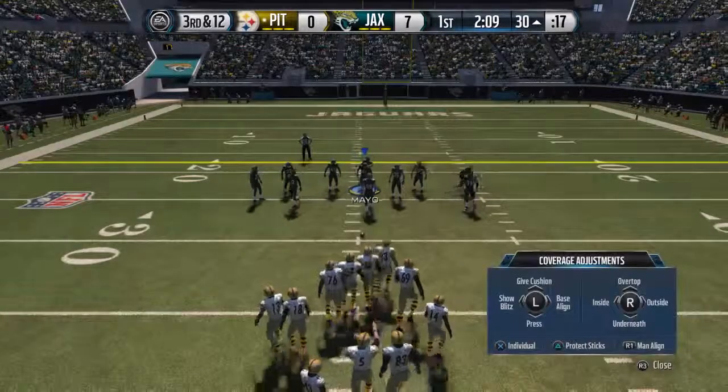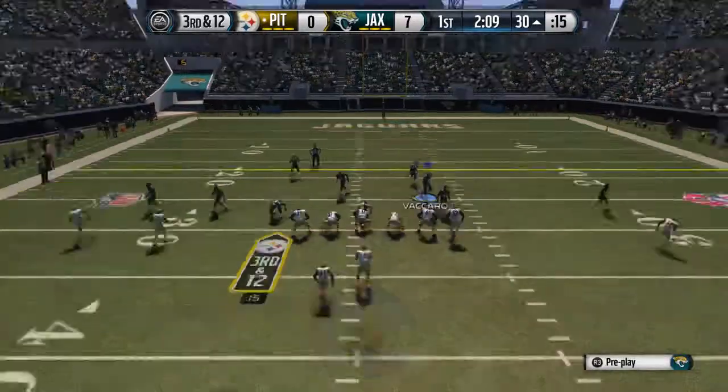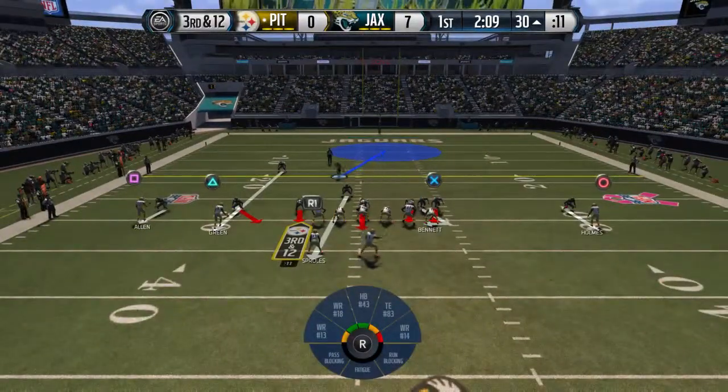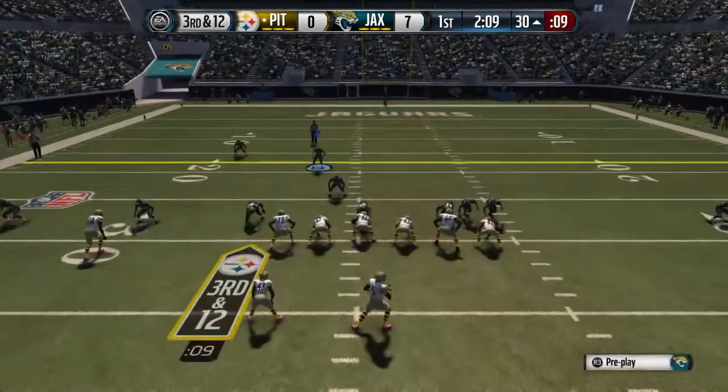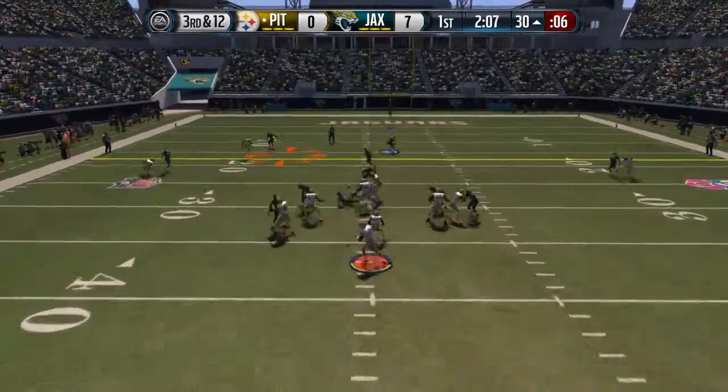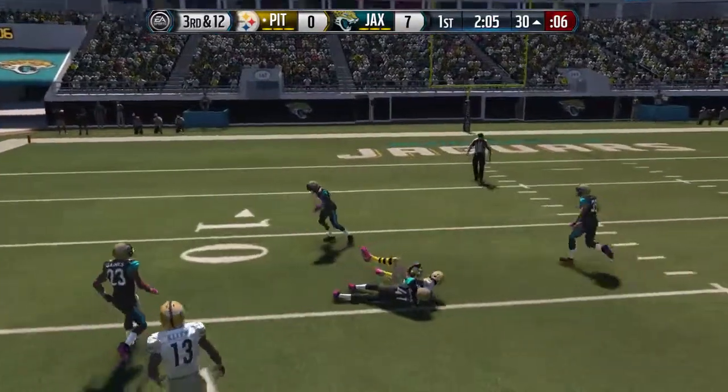Play fails to work, and now it's third down. Quarters formation here for the defense. Bortles standing back in the shotgun, ready for the snap. Finds A.J. Green.